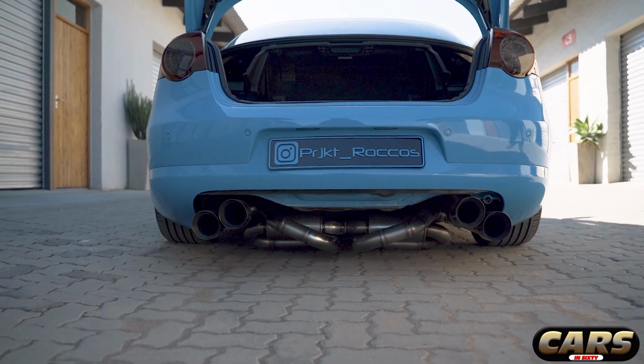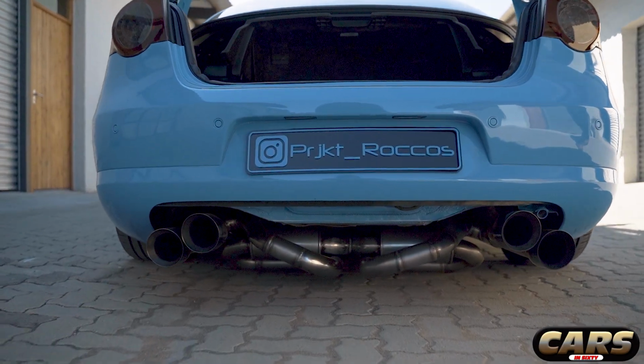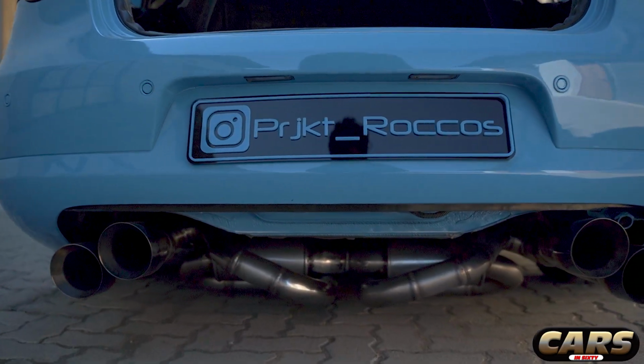And I approached Kyalami Exhaust and asked them, can you build this for me? I showed them a picture of what I want, and they're like, yeah, sure, no problem. Oh, and they did an amazing job. So they did a stainless steel exhaust from the downpipe back. They built the system. It's crazy.